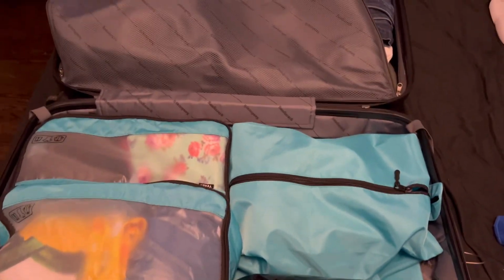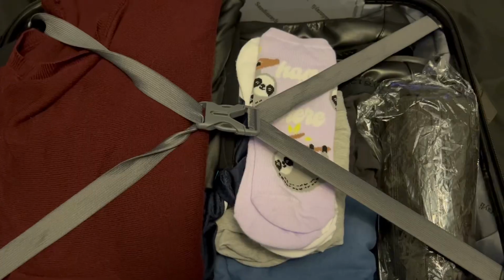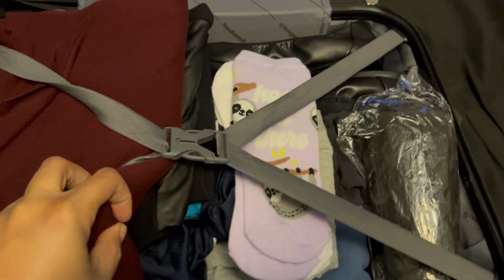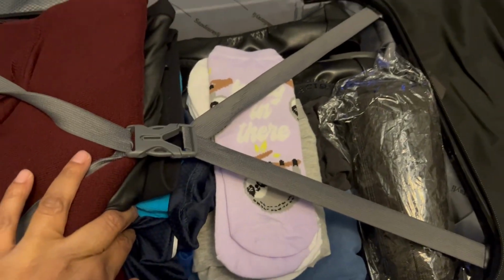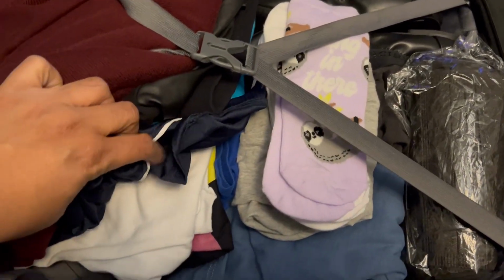And this is the big suitcase that's being checked in. Okay, now for my carry-on, I've got an outfit to wear in New Orleans. Got some pajamas just when I'm going back and forth to the bathroom so I don't moon everybody.